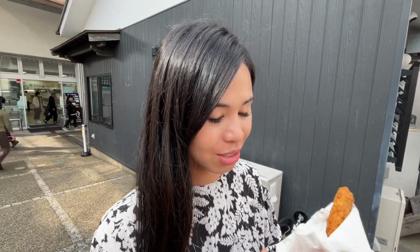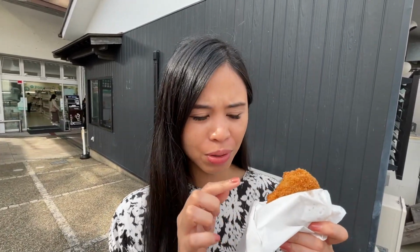So I was still hungry. I mean, it's supposed to be lunch time, but we want to go back to Osaka for our lunch. So I got a korokke. This is ground beef and some onion, and we'll see how it tastes. Itadakimasu.